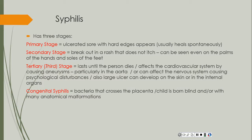And then there's syphilis. Syphilis also has different stages. There's primary, secondary, and tertiary, which just means third stage. In the primary stage, a sore, an ulcer with hard edges, appears. It usually goes away or heals spontaneously. That doesn't mean the infection's gone away, just the ulcerated sore has. The secondary stage is a breakout of a rash that does not itch. It can even be seen on the palms of the hands and soles of the feet. The third, tertiary stage lasts until the person dies.